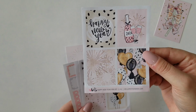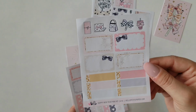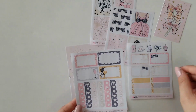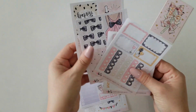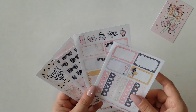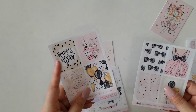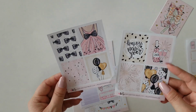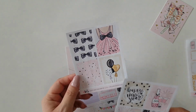So we've got 2 sheets of full boxes, and the sheet with the different boxes and deco, and boxes and checklist. So the mini kit comes with these 4 sheets, which is perfect for me in a smaller planner because I can always offset it with more deco and washi tape and everything. And I already have my New Year's kit set out, so I'm going to instead use these boxes and make it for my birthday week because these are like my favorite colors.